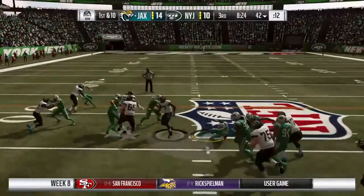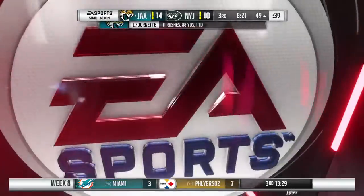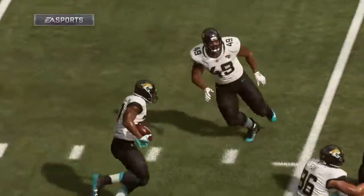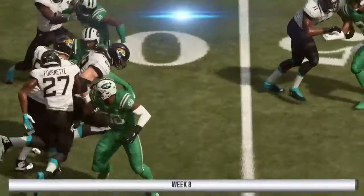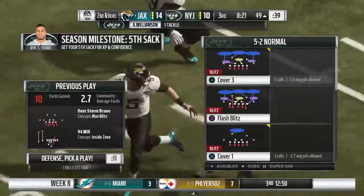Bortles on the give to Fournette. So a good spin move there before he's taken down. A nice little gain. It'll be a pickup of 10 yards. And that'll bring up a 2nd and just about a few inches here.